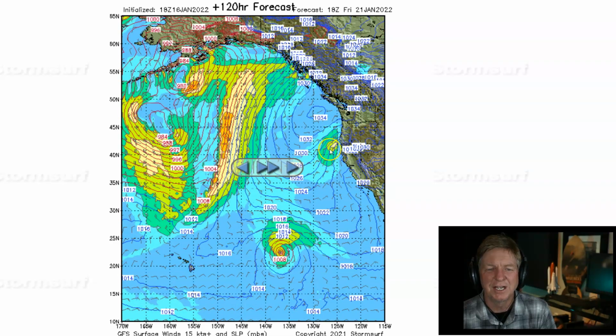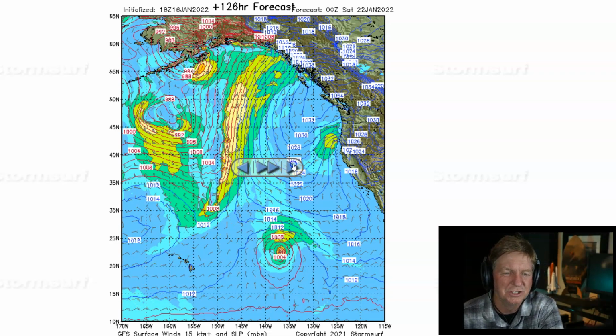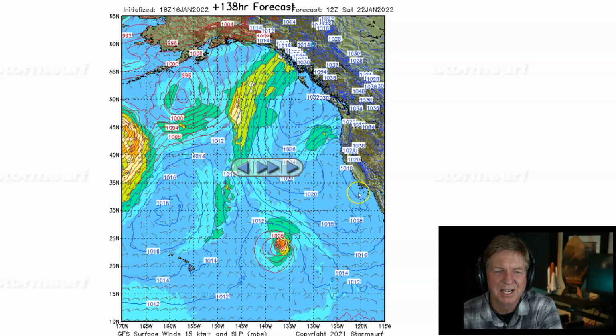So we get into Friday. The expectation is some of this is going to start settling out for the U.S. West Coast. Still a light wind regime for Hawaii. As we get into Saturday, here come the light offshore winds again.